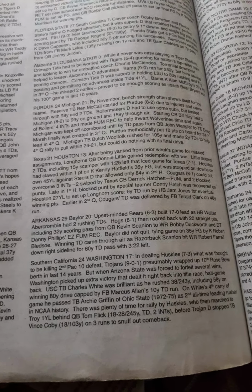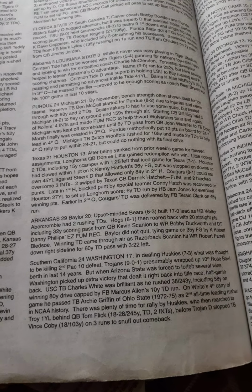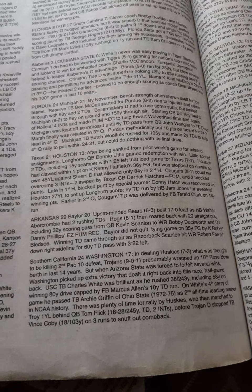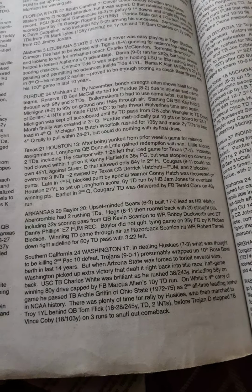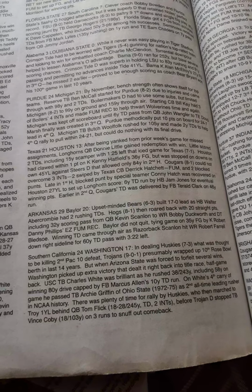Half a game back, USC tailback Charles White was brilliant as he rushed for 243 yards on 38 carries, including 58 yards on the winning 80-yard drive, capped by fullback Marcus Allen's 10-yard touchdown run on White's 4th carry of the game. He passed tailback Archie Griffin of Ohio State, the second all-time leading rusher in NCAA history.